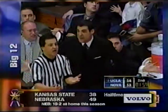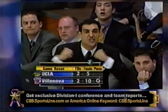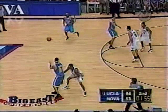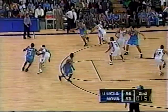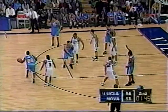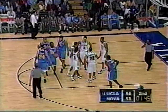Villanova has not had a lot of turnovers today, Dick, but when they've happened, have been at crucial times. Only 9 turnovers, averaging 19 a game, the Wildcats. But in a game where the possessions are fewer, the turnovers become more magnified. UCLA embracing a tenuous 1-point lead. And a foul away from the ball on a hold.